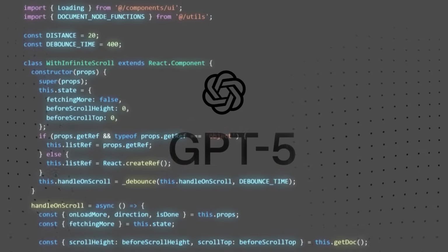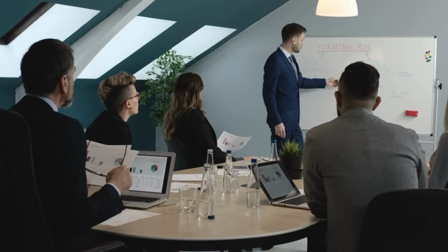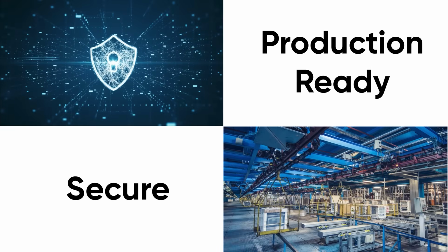GPT-5 isn't just generating code. It's connecting workflows the way a business actually functions. Sales feeds into tasks, tasks tie into scheduling, inventory talks to finance, reports update in real time. This shows us something big. GPT-5 understands operational logic, not just words, but how organizations run, and it translates that into real software systems that are scalable, secure, and production ready.